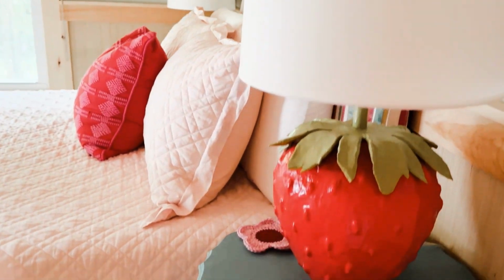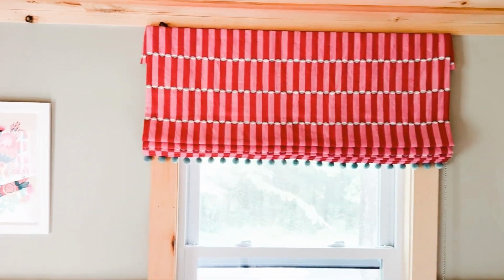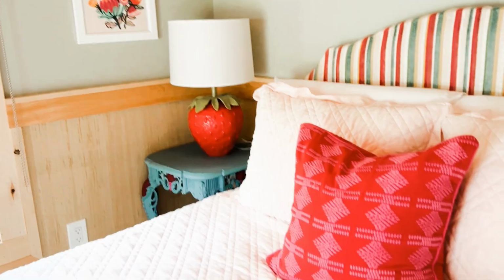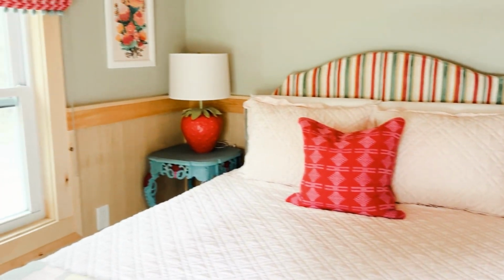Well, I hope you enjoyed this transformation of this room. Don't worry, I've got two other bedrooms. I've got a living room, a kitchen area, and a laundry room to make over, as well as the outside of my house and possibly a shed if we can get to it. So stay tuned to next week because I'm going to have another room makeover for you.